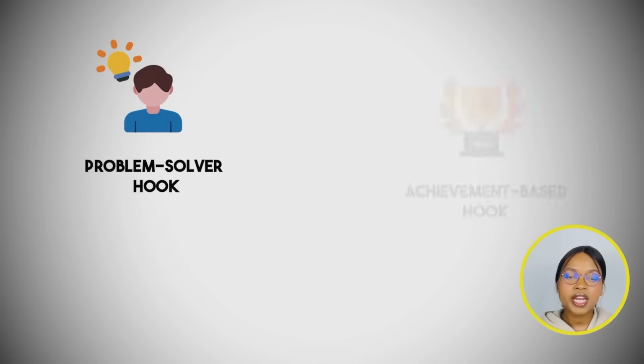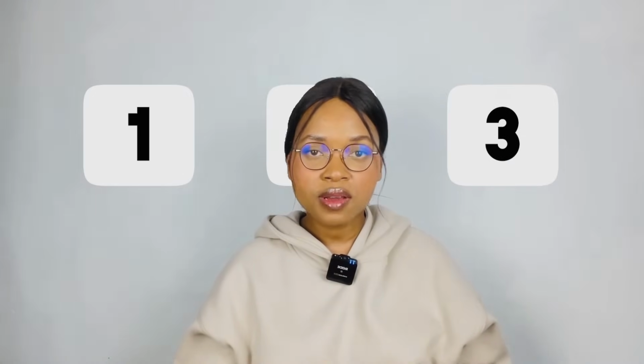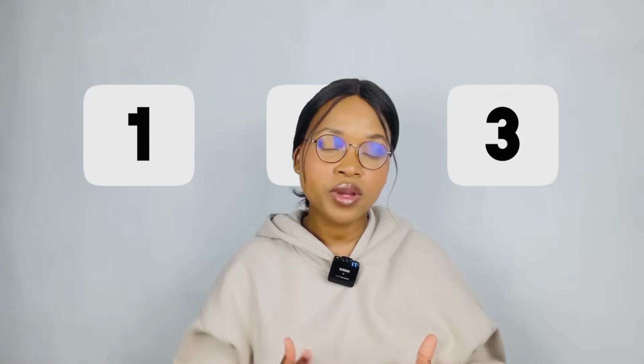You can either use a problem solver hook, an achievement-based hook, or a question-based hook. Each of these can be either industry-focused or it can be a personalized storytelling. Don't worry, we're gonna see some real examples. There are 3 main characteristics of a good hook in the context of a cover letter.